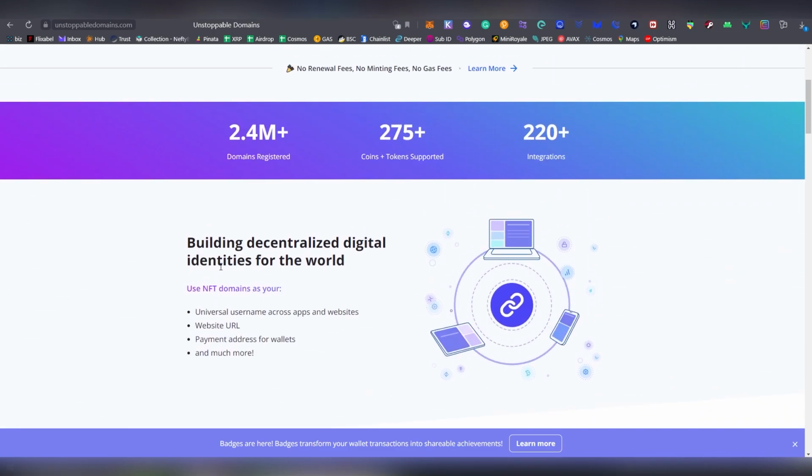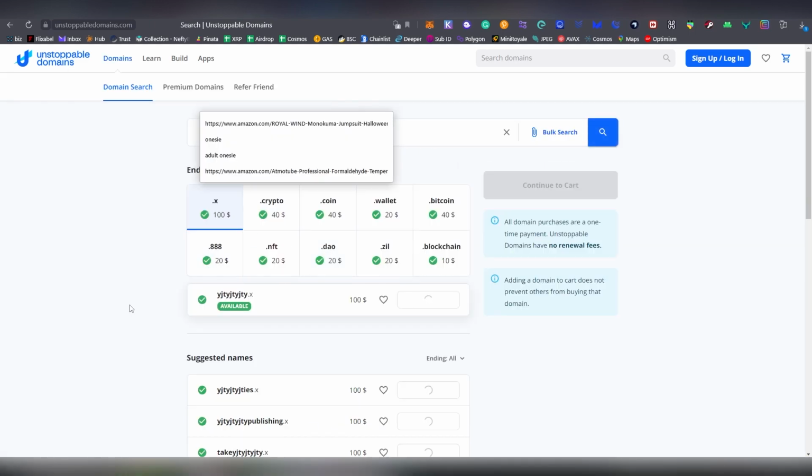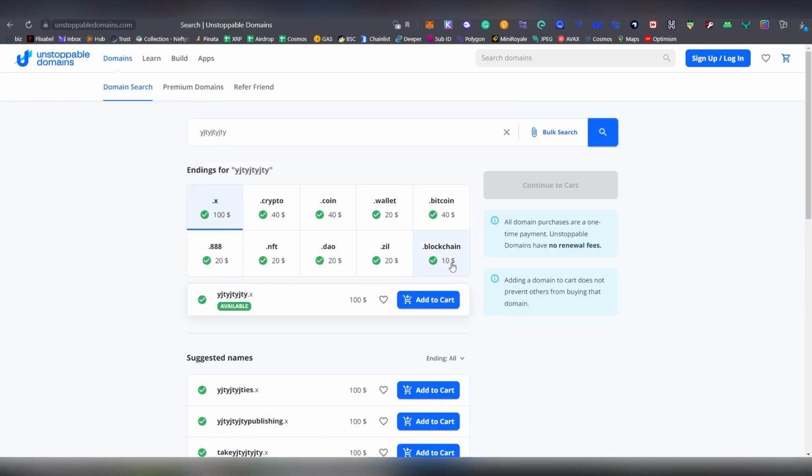I want to say $20, but for the sake of the argument, let's go through. So these are differently priced. The cheapest one is $10. So that's not bad. And remember, you don't need to renew this. This is forever. $10 for a lifetime domain. And maybe in the future, I hope there are going to be other services exploring that route, where domains are not renewable, rentable things. They are going to be things that you hold for a lifetime, no subscriptions.